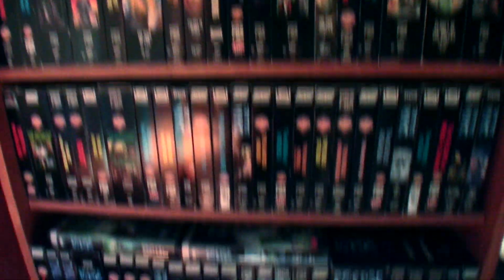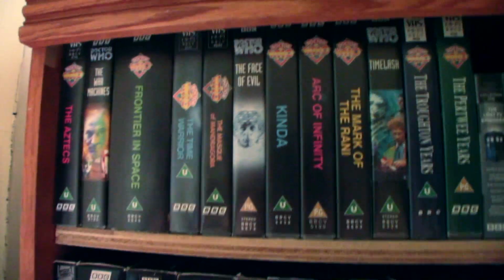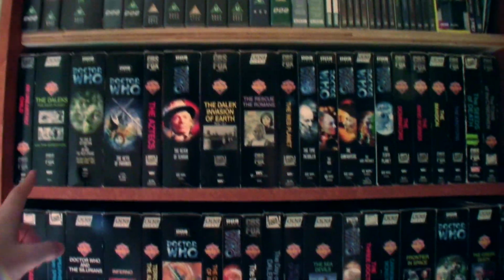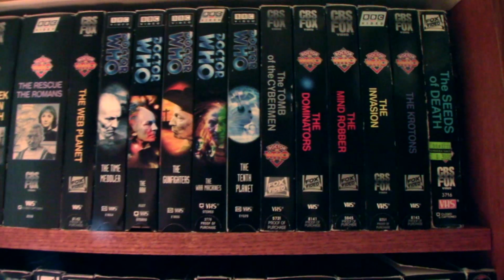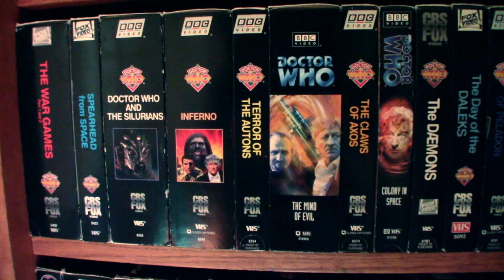From this shelf down is my entire US Doctor Who VHS collection. Up top we have my UK Doctor Who VHS collection. Then we have my Doctor Who CD and Big Finish collection. This shelf is basically the first and second Doctor. These are the first Doctor VHSs here. Got some more there and some second Doctor VHSs to the third Doctor VHSs.